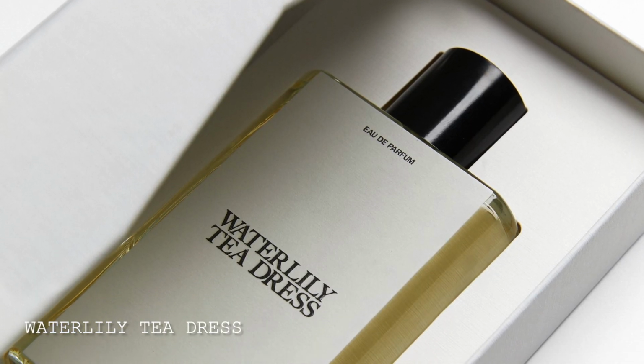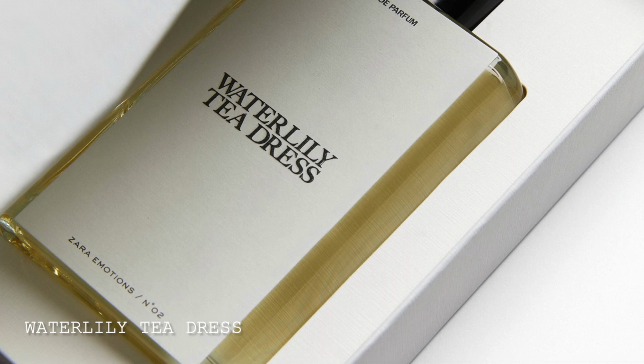In the number 18 spot is Waterlily Tea Dress, which is supposed to be a dupe of Byredo's Gypsy Water. Apparently it is a green, minty, fresh, musky scent that is perfect for anybody looking to replicate the clean girl aesthetic, because that's what it gives.